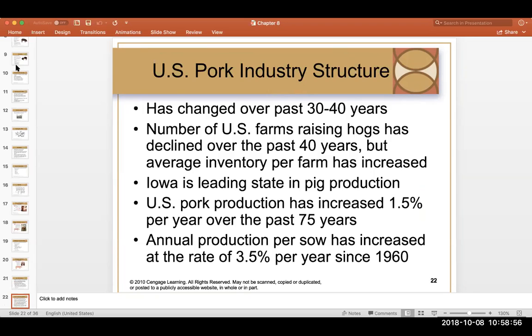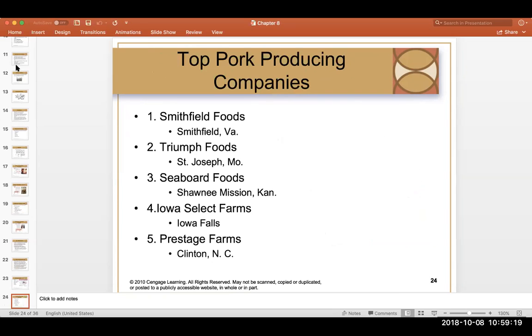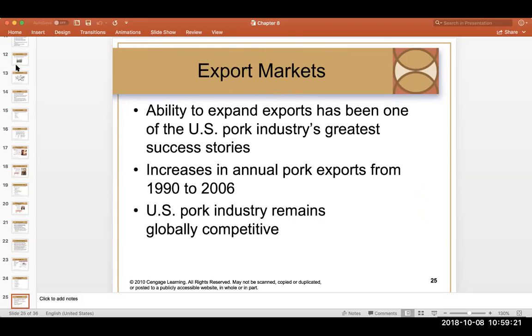So where does the majority of pig production happen in the U.S.? What section of the country? Is it the South? Midwest. The Midwest, right. And that's because that's where all the corn is. You don't need to know the top states or anything like that. Just know where it occurs in the U.S., which would be that Midwest area where all the corn is. It's extremely important for pork production.